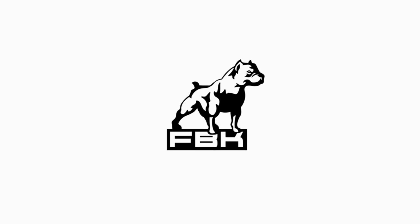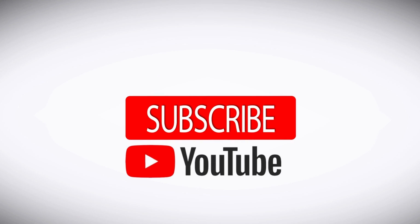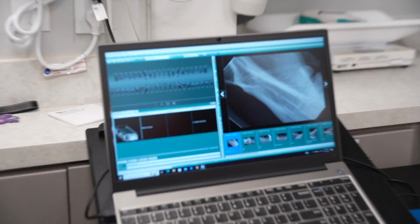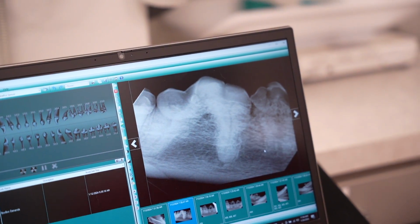So x-rays, I don't know how to read them. I'm not a radiologist. The average radiologist could make up to $90,000+ a year. Now, these are some teeth, and I don't know what I'm looking at, but he's going to help us make it make sense.